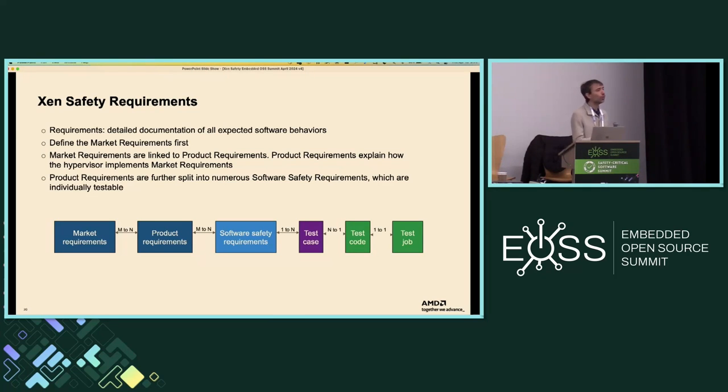So what we did is we split the requirements on three levels. The requirements are typically hierarchical. So we divided them up in three levels: market requirements, product requirements, and software safety requirements. Market requirements are the highest level. For each market requirement, there are multiple product requirements that go more into details. They start to be Xen specific, but they are still high level. And for each product requirement, there are many software safety requirements that go even more into details. That's the most fine-grained level, and this goes into really all the nitty-gritty details about how a driver is written.